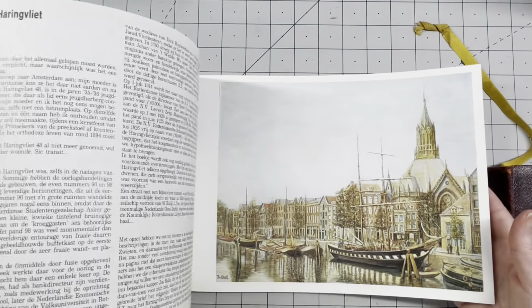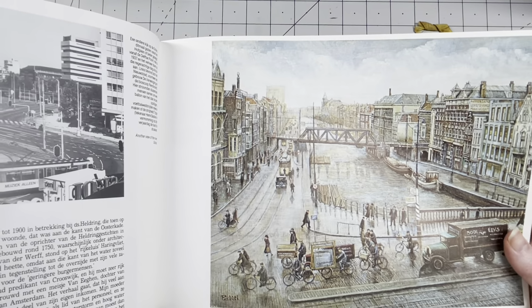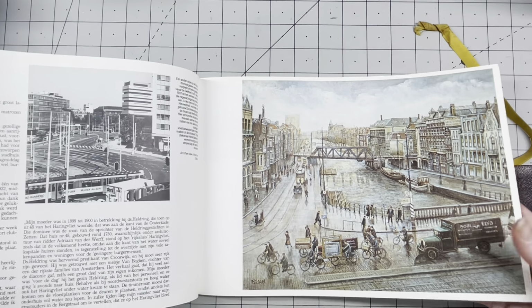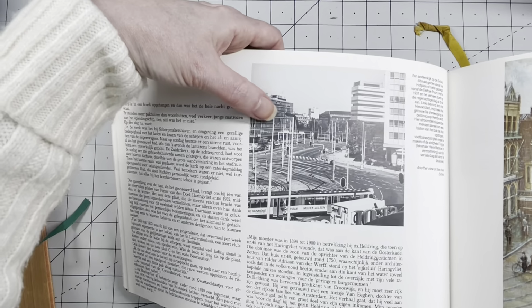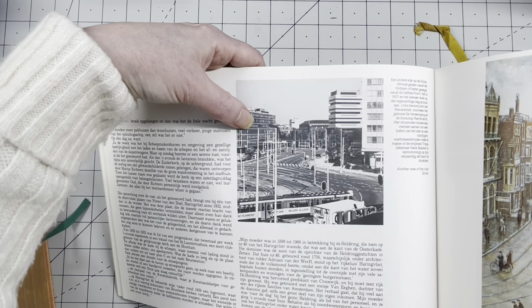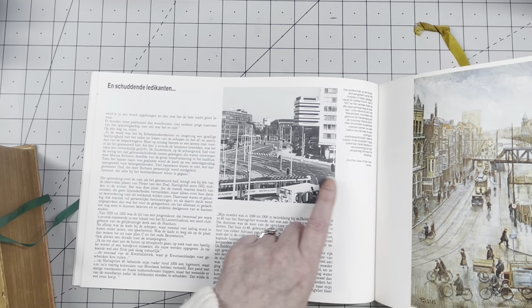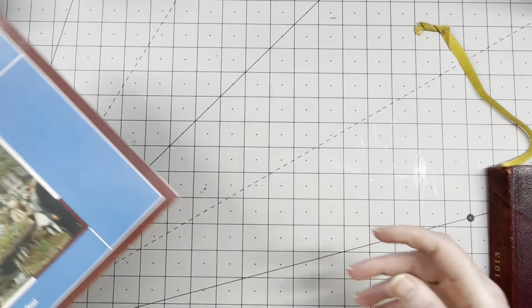I've never seen this one. I am so, so happy with this one. So this is like from 100 years ago, or maybe even longer. And then this is probably from the 70s or 80s. Yeah, this is from 1937, I think so. And this is from, I think, the 80s. Yeah, I love it. Love it, love it, love it. So thank you very much.